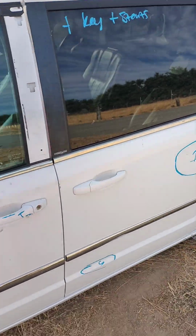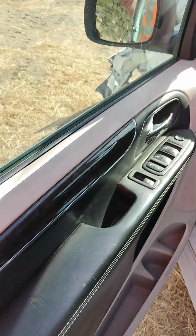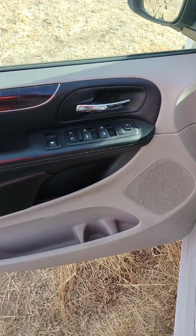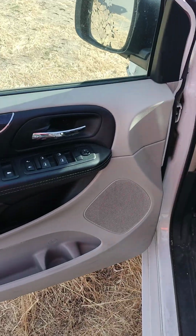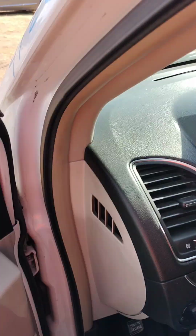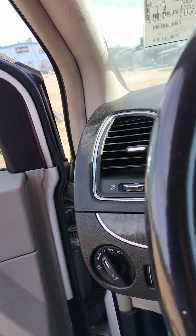It does have a key, it does start. It started right now. This seat belt's good. AC works.